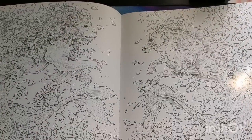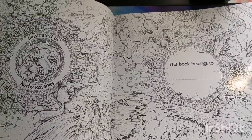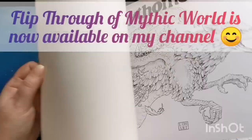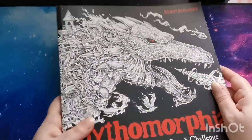Yeah, beautiful pages. He's coming out with a new book soon. I think it's called Mythic World. So yeah, keep an eye out for that. So that is Mythomorphia by Kirby Rosanes.